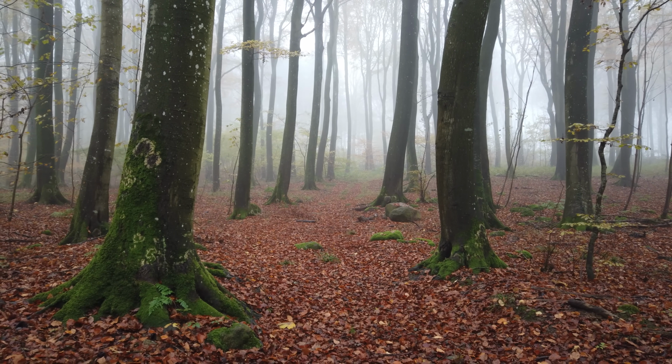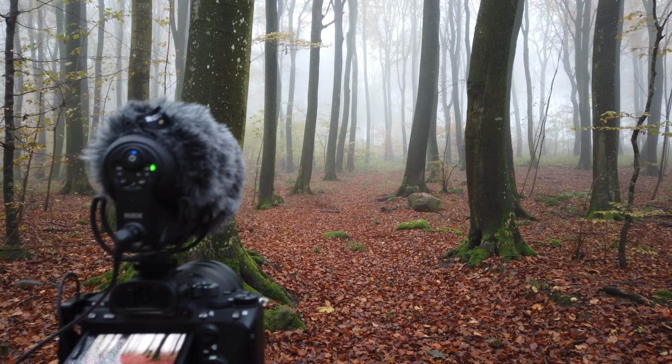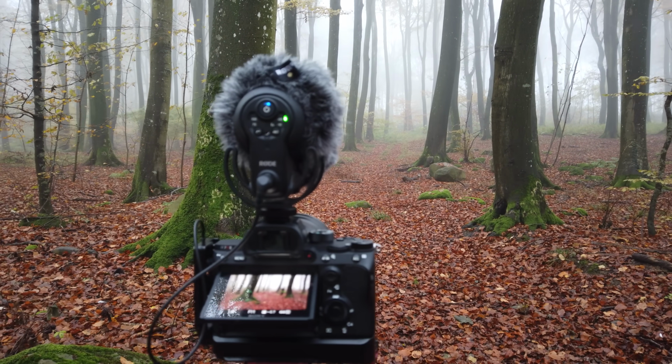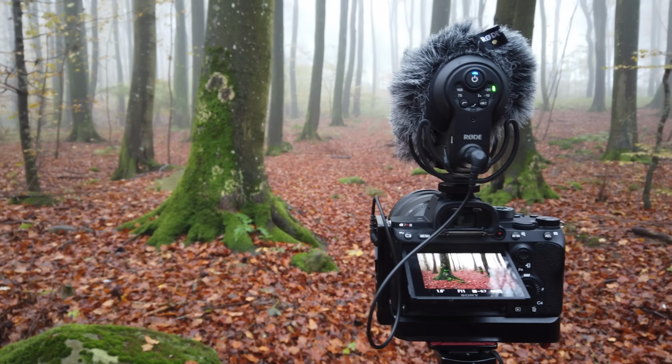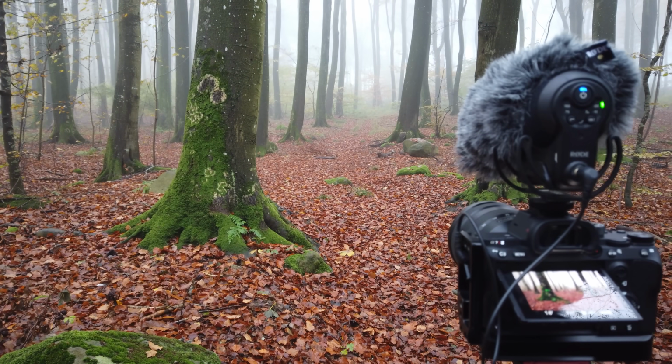So the first spot I've come to is very simple. I have a couple of beech trees on either side of this forest path, and just the forest path leading into the scene. And then all the beech trees, which are getting less and less contrasty through the scene, just to show a good amount of depth. So in that way you kind of feel that the image is 3D-ish. Very beautiful, very calm scene.